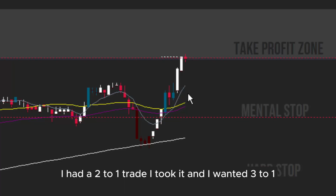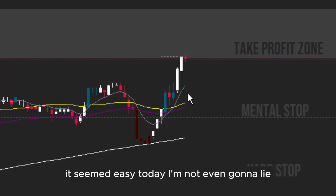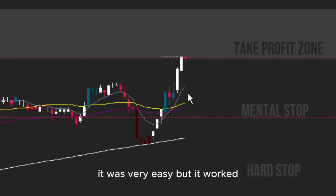I had a 2-to-1 trade. I took it and I wanted 3-to-1, 4-to-1. It didn't happen. I lost the 2-to-1. It doesn't make sense. So sometimes you just take it. It seemed easy today. I'm not even going to lie. That was a very easy trade. It was very easy, but it worked.